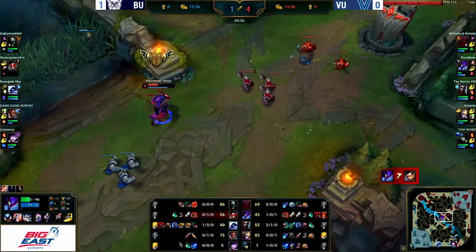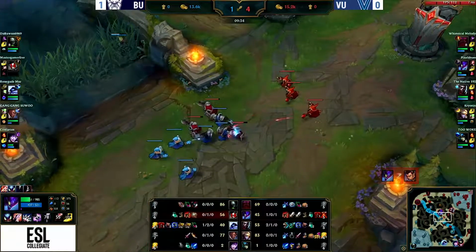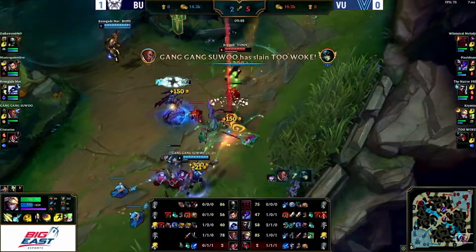Yes, he does. In the 1v1 battle, Kha'Zix of Pixel Drum beating the death knell for Butler. Miscalculation there by the side of Butler, but here comes the engage on the bottom.